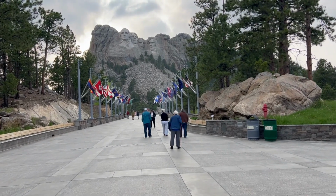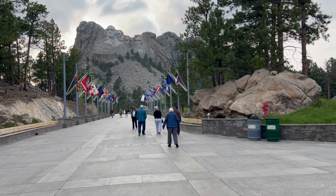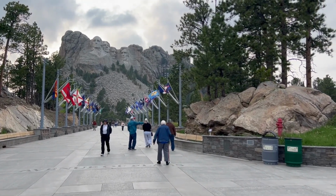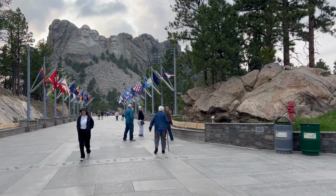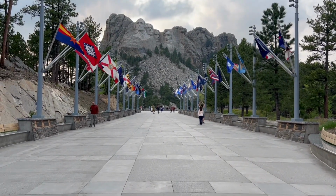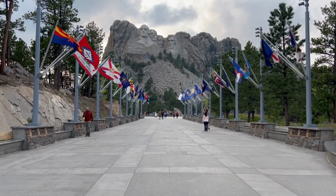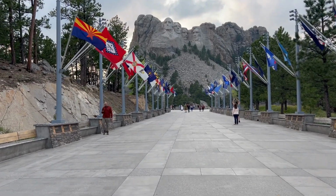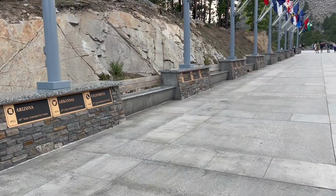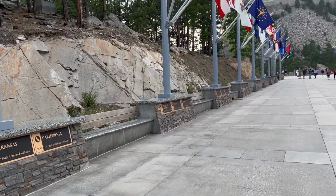So excuse my heavy breathing. We're over 4,000 feet in altitude and I did not drink enough water. I'm very winded today, and I've been walking uphill. So this is a really cool reveal. We come out into the Avenue of Flags, and each pillar has 3 different states. So all 50 states are represented here, and as you bounce back and forth, they're in alphabetical order.